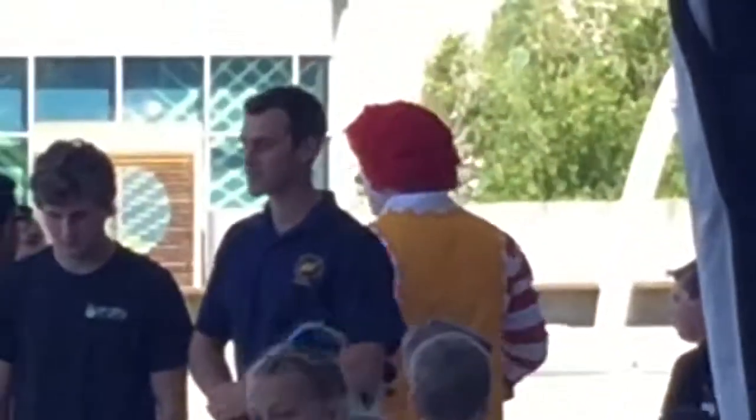Guys, Ronald McDonald is here. It's kind of hard to see him, but he's like right there. So funny. I don't know why he's here though.